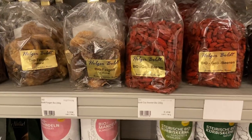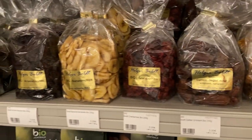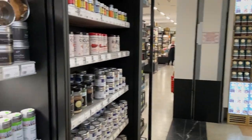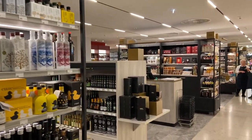Goji berries. Goji berries are actually really good. I don't know if anyone has had goji berries. Oh, the dates aren't that expensive. It's $3.95. Let's try this way first.